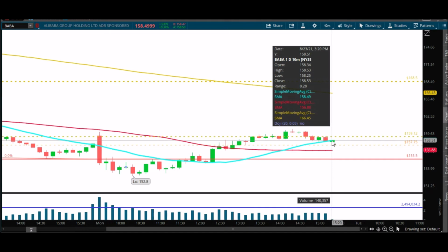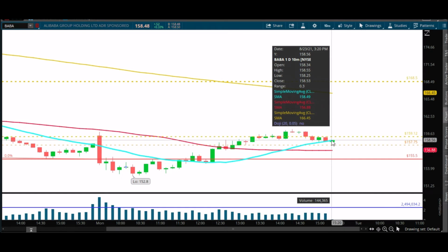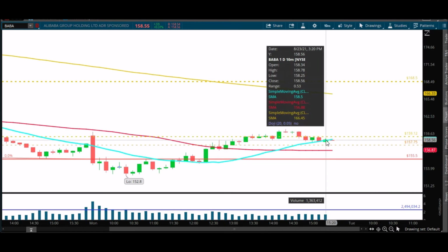Again, what I'm expecting is another move higher. But this is the first time it's been challenging this 20 period since all the way back here on this breakout. So let's see what happens here. If we can hold 158.40, if we can hold 158.50, that's going to be important for the final half an hour of the day. Alright, you can see we skipped over some time here.